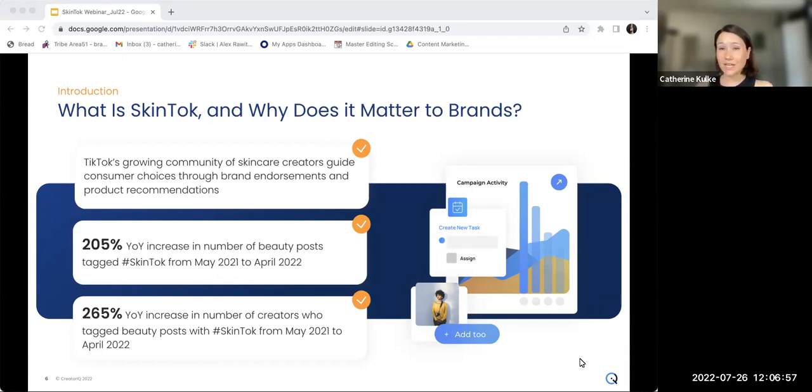So just a few data points here. From May of 2021 to April of 2022, the number of beauty posts that were tagged SkinTok increased by 205% relative to the previous 12 months. And the number of creators who used this hashtag actually surged 265% year over year. So from an influencer marketing perspective, this obviously represents a massive opportunity. SkinTok's stars tend to have extremely loyal followings. And so brands that proactively build relationships with these creators can similarly inspire deeply devoted fan bases.